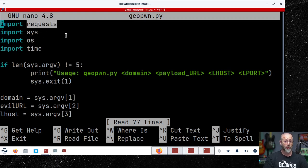Requests for doing HTTP GET, POST, whatever you like to do for HTTP requests. I'm grabbing sys so that I can do this sys.argv thing. We're going to take a look at all this argument stuff, and that's just basically pulling from the CLI, the terminal. When I fire off, it's going to be a positional argument, a parameter, and that's going to be useful to us, and we're going to see that right down here in just a second. I'm grabbing os because we are going to be using MSFvenom to create a payload, and I need to be able to tell the machine, hey, tell MSFvenom to do something and make it happen. I don't have to do it manually. I want as much automagic as I can make, at least in a very short amount of time.